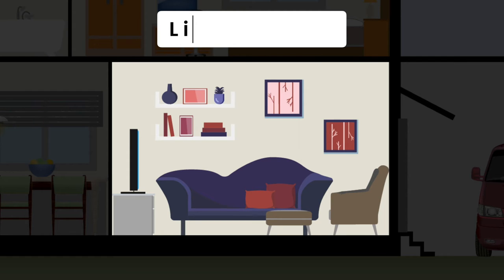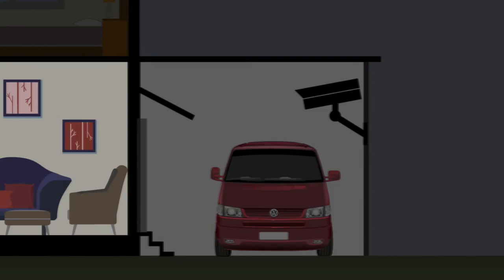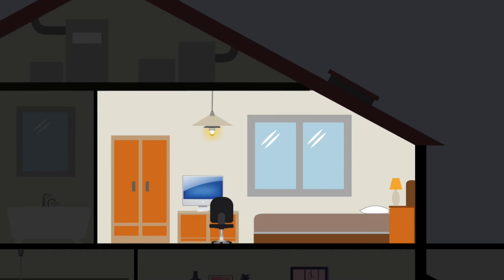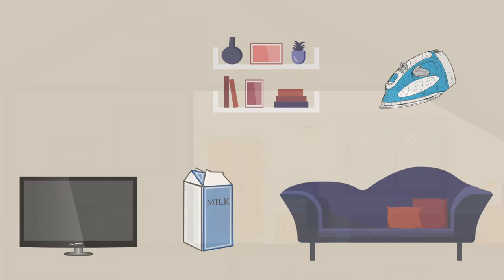L-I-V-I-N-G R-O-O-M. Living room, for relaxing or socializing. G-A-R-A-G-E. Garage, parking for cars. B-E-D-R-O-O-M. Bedroom, for sleeping. Game time.